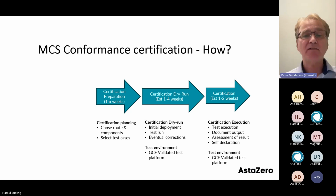Conformance certification, how? The 3 steps when conducting the certification is the certification preparation, which Magnus covered earlier here, choosing the route and selecting the test cases. After that has been done, we bring the equipment into the lab, which provides a so-called GCF validated test platform, and we perform a certification dry run. And after that, the certification takes place.